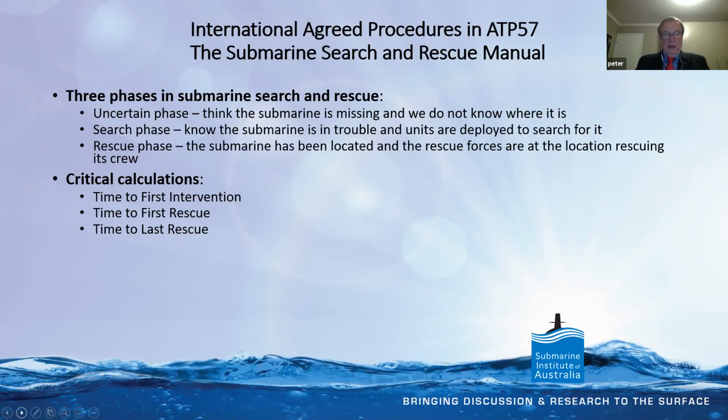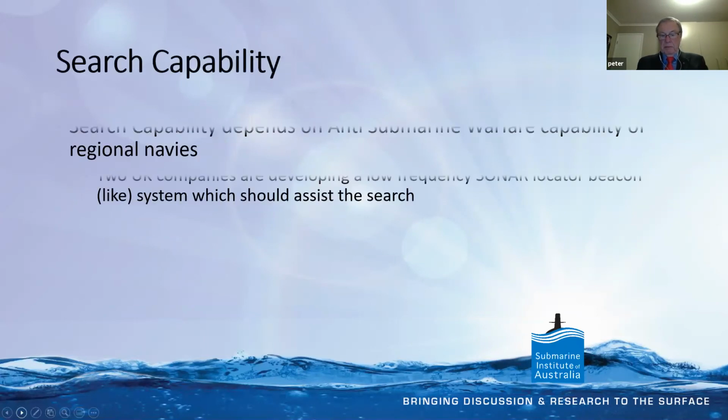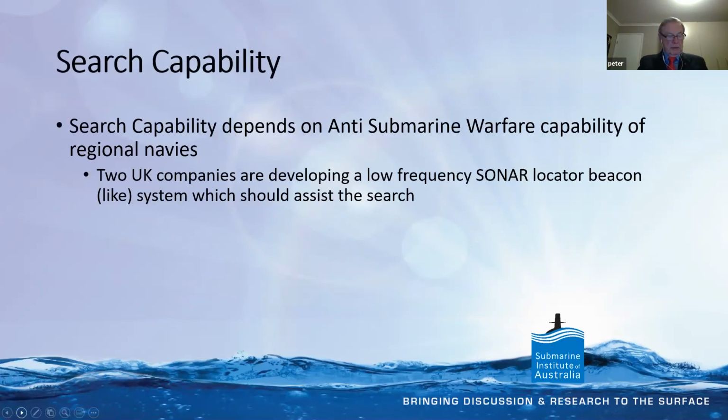I've described here, and Toff's covered them very much better than I, the 3 phases in a search and rescue activity and the critical time calculations to rescue survivors. The faster one can locate the disabled submarine, the greater the chances of survival for its crew. The anti-submarine warfare forces are best able to do this, and the disabled submarine can help itself by launching communications devices and making noise to attract the searching units.